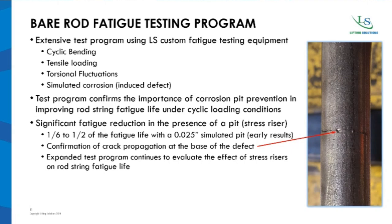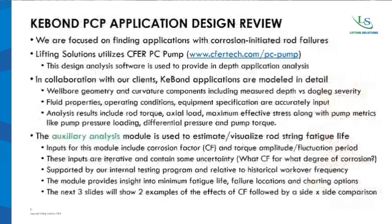We are focused on finding applications with corrosion-initiated rod failures. Lifting Solutions utilizes CFIR PC Pump software to provide an in-depth application analysis which provides detailed insight into our KeBond applications. CFIR uses wellbore geometry and curvature components along with the fluid properties, operating conditions, and equipment specifications to analyze rod torque, axial load, maximum effective rod stress, and different pump metrics including pump pressure loading, differential pressure, and pump torque.